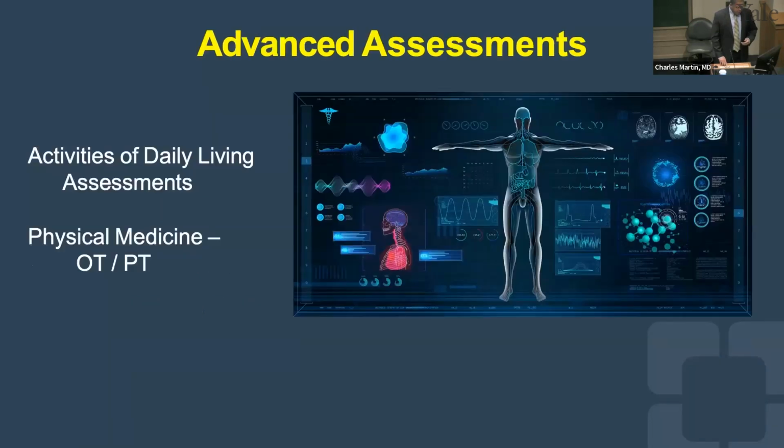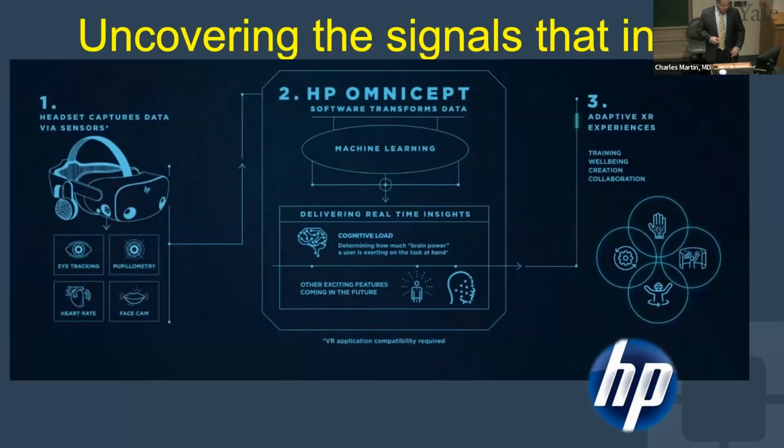And then getting to some of the other areas, we have some of the activities for daily living. PT and OT, and the orthopedists have really pushed in this capacity in a whole lot of ways. If you don't mind, I actually have some colleagues from industry who gave me a few of these slides, and this helps track a little bit about what's going on.